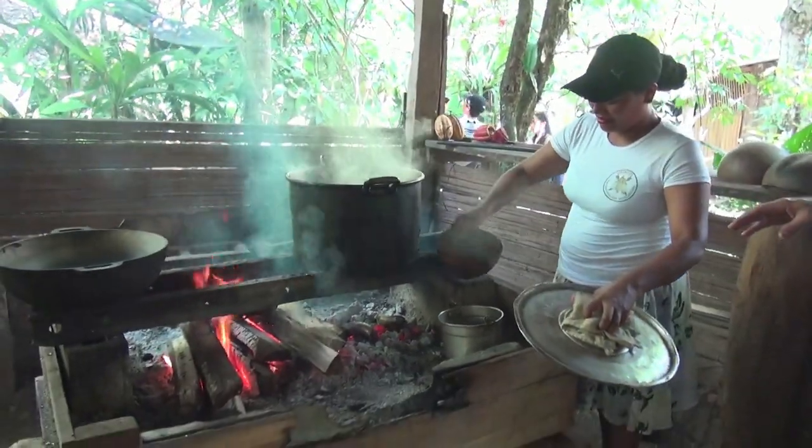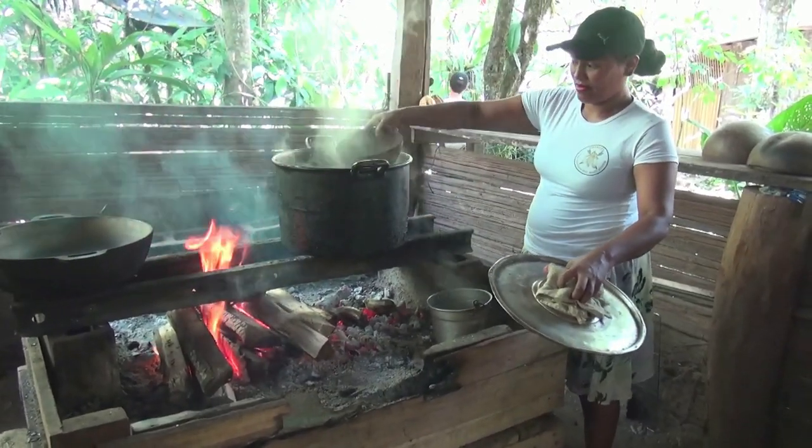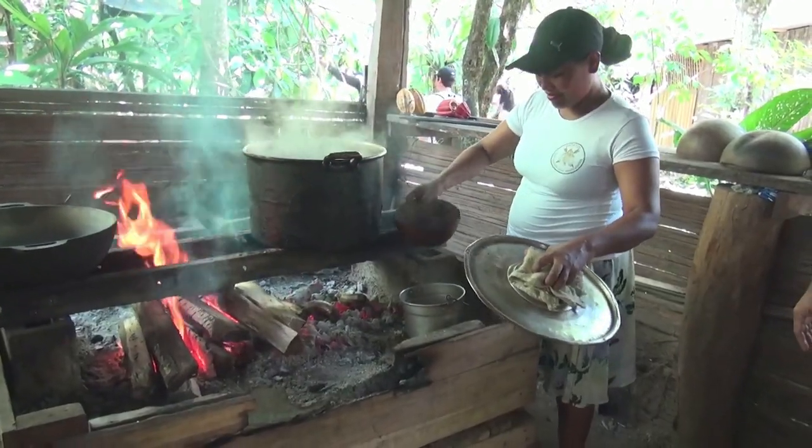Notice the color of the water. It's not just water. Tiene byrum, que es como cinnamon. Cinnamon.